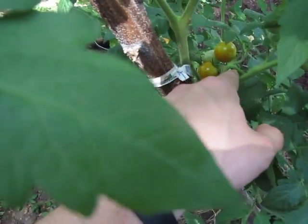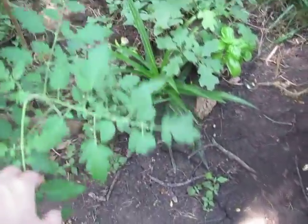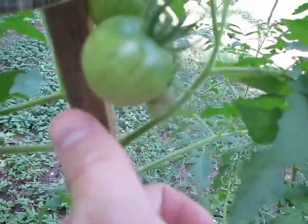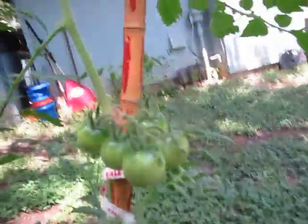Let's see. Is this our heirloom variety? I can't tell the difference because this one's in the middle. Yeah, I think this is the heirloom variety. So it's got tomatoes in there. Here are the big ones. Big cherry tomatoes. Plenty of them. Very, very happy with these. The ones I grew from seed are way better than the ones from the store.